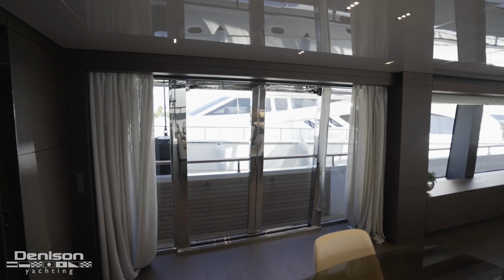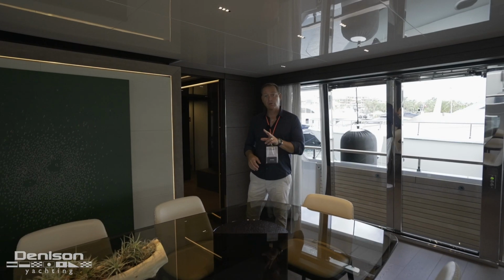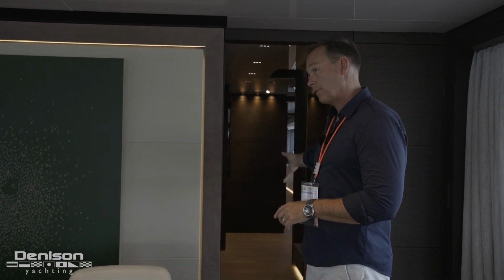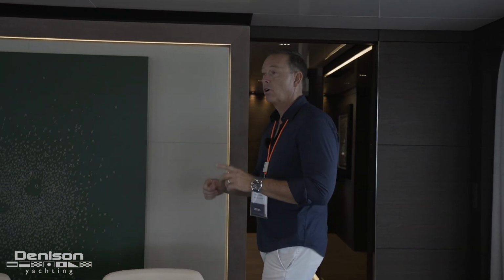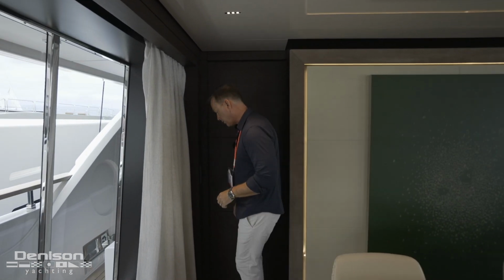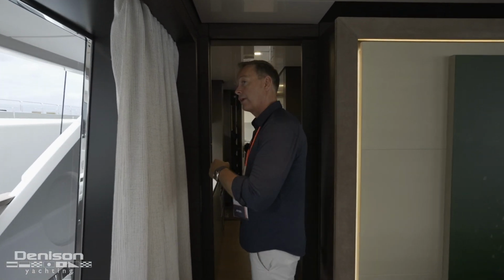So forward of the salon, we have 2 options. Here on the starboard side, forward, you have the master cabin, and down the stairs, you have the guest accommodations. We're going to start on the port side, starting with the stewardess pantry that's right here through this door, and then forward of there is the galley.